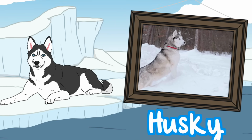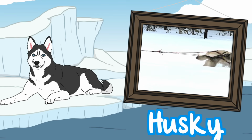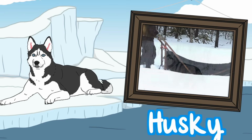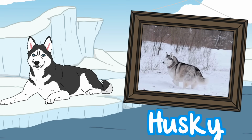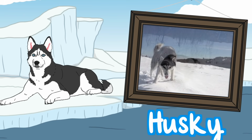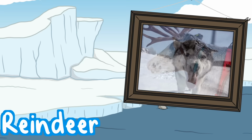Husky. Huskies are dogs that pull sleds in the Arctic regions. They are really good at pulling sleds for very long distances and are also used in sled dog races. Huskies have thick double coats to protect them from the harsh weather. Husky pups are usually born in a litter of between 4 and 8 pups.